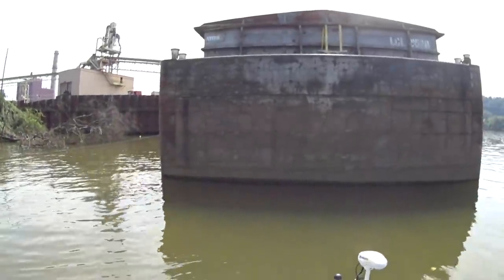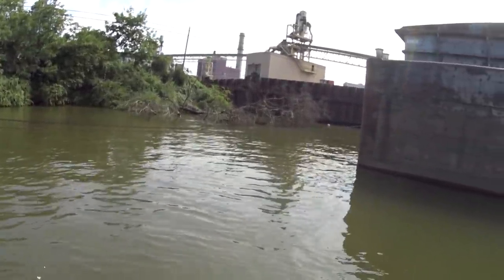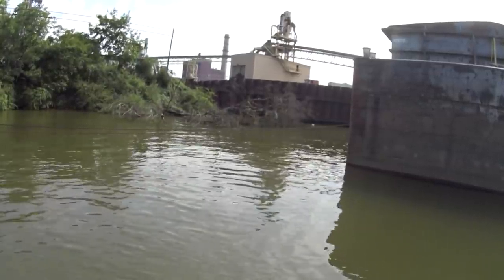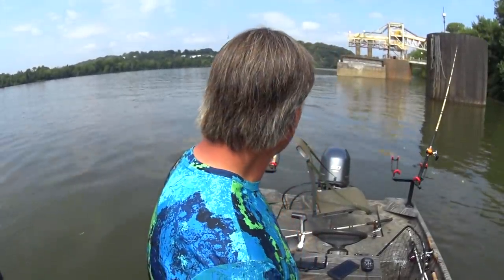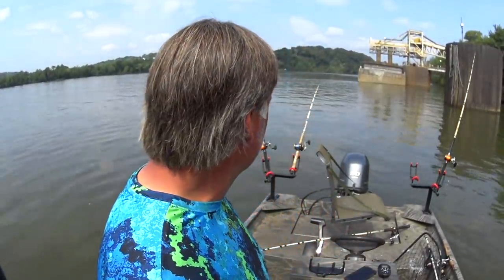Right there's the barge. And right on that back corner, there's a truck getting loaded with corn. It's not just a crazy bite. They're actually unloading the front of this barge. If I could somehow get around to the front side and get right where they were actually dropping it in the water, it might increase the action. I've always heard stories of the catfish that would feed when they dropped this corn in the water. I did see an increased bite when I got here.